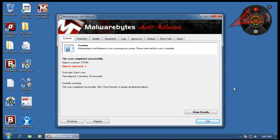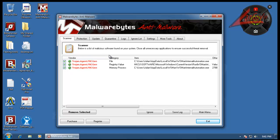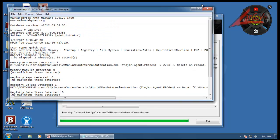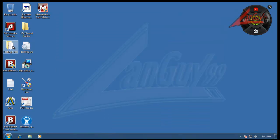Alright, so I decided to approach this a different way. I decided first I'm going to do a scan with Malwarebytes and see what that finds. And it looks like it actually found a memory process. Found WSMAS, some kind of Trojan agent, FRC gen, so we're going to remove those. And I'm going to hit no on this because I will restart, but I'll restart in a different way.